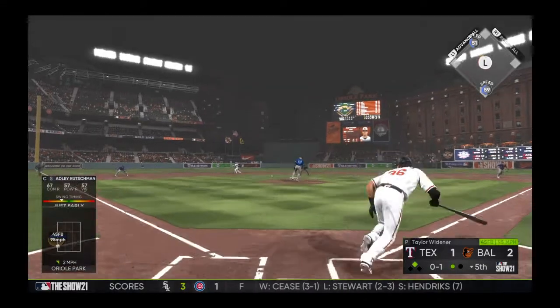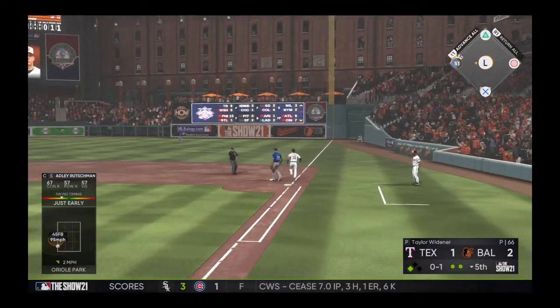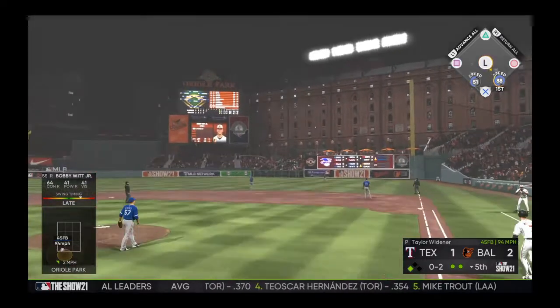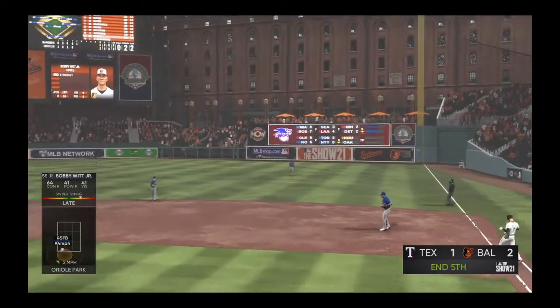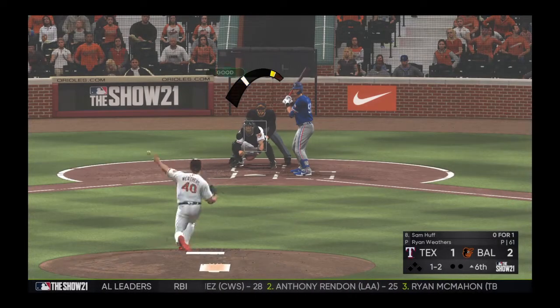Next batter, Adley Rutschman, 0-1 pitch, back up the middle, but a nice play by Robinson at short, and the rookie fires over to first to get him for the second out of the inning. And then it's Bobby Witt Jr., 0-2, slices one into right, but that's going to hang up and be caught for the final out. So the double for Santander ends up getting stranded.